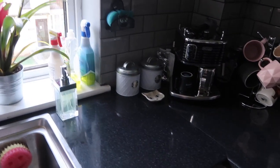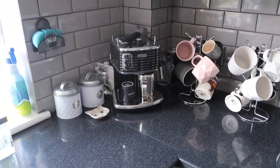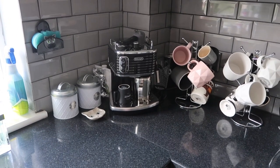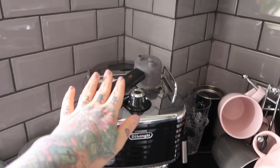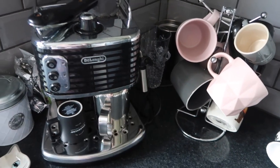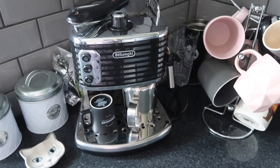And then down here I've got just like tea and coffee stuff. That coffee maker is a godsend. It honestly tastes like the coffee you would get in Starbucks, Costa. You can make all kinds of different things. So you put your ground coffee in here, and then make your shots of espresso, and then that's the milk steamer, so you can just go nuts, make whatever you like. I love it so much. I got that from Amazon as well.